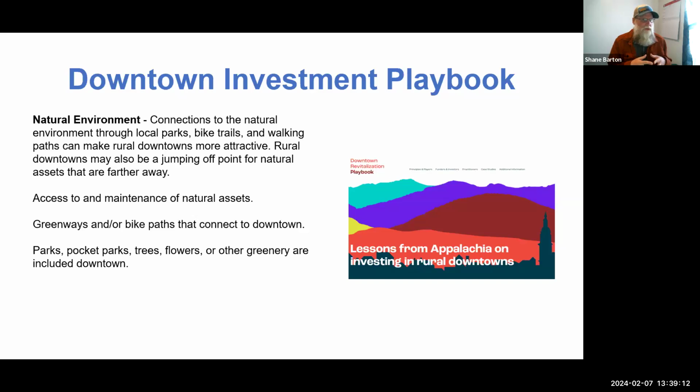Are there parks or pocket parks, smaller parks? Are there trees and flowers or other greenery that are included in your downtown? Again, kind of going back to that aesthetic piece. But how are we thinking about the natural environment? Again, these questions will be responded to with yes, no, or maybe, and the system will score and rank your responses.